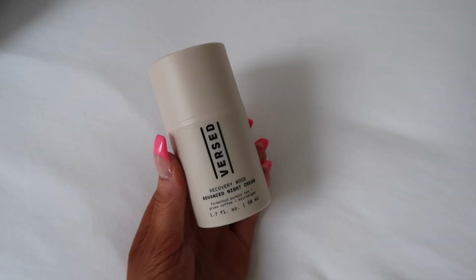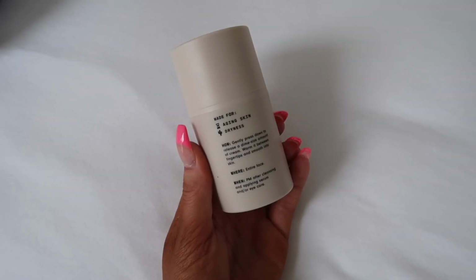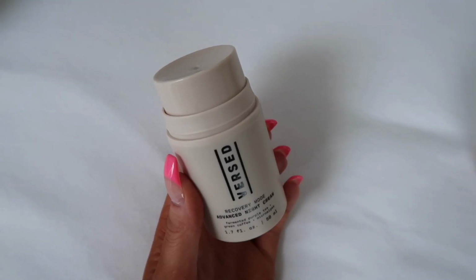Next, I picked up another Versed item. This is the Recovery Mode Advanced Night Cream. So I thought this would be really fun. It says this is good to use if you want to soften signs of aging. I didn't realize this was for aging. I guess I didn't look at what this was for. I just thought night cream would be good. So I'm literally dumb. I am really excited though that Walmart carries Versed products.